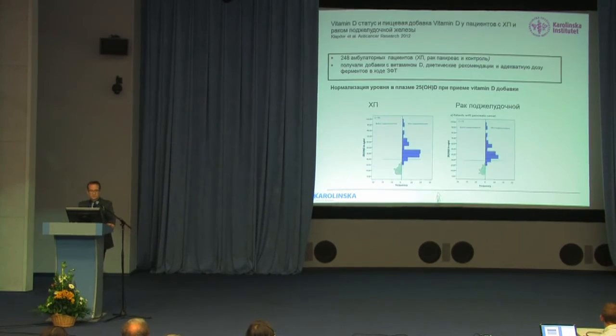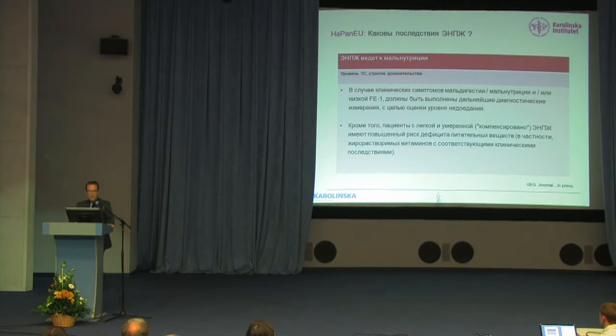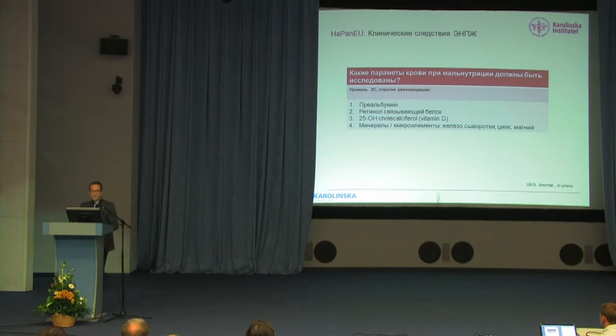Okay, so what are the consequences of pancreatic exocrine insufficiency? It leads to malnutrition, as I said. So all the patients have to be screened for nutritional deficiencies in lipid-soluble vitamins, and we heard this in another presentation in the morning. What are the parameters we have to look for?